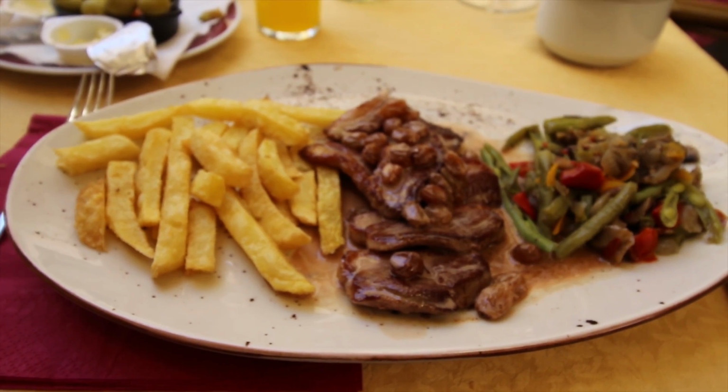Now we're just trying to find some food here. And this is my duck.